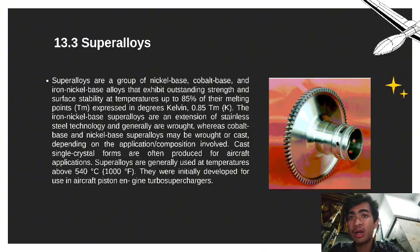And the next is medical application. That's for dentistry and prosthetic devices. Next is space vehicles. That's aerodynamically heated skins and rocket engine parts. The next is heat treating equipment. That is trays, fixtures, conveyor belts, baskets, fans, furnace mufflers. The next is nuclear power systems. There are control rod drive mechanisms, valve stems, springs and ducting.